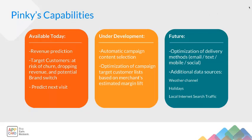Some of the things that Pinky currently offers is revenue projection, targeting customers at risk of churn, people that are dropping revenue, and potential brand switches. We're able to predict their next visit. What's currently under development is automatic campaign content selection, optimization of campaigns target customer lists based on the merchant's estimated margin lift. And in the future, what we're looking to do is optimization of delivery methods such as email, text messages, and social. Additional data sources that we want to be injecting into Pinky are the Weather Channel, the holidays, as well as local internet search traffic. So if we see that in your area, there's a spike in searches for, let's say, sundresses, it might be a good idea to send out a marketing campaign to let customers know that you carry products like that.